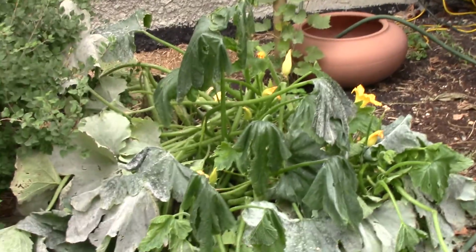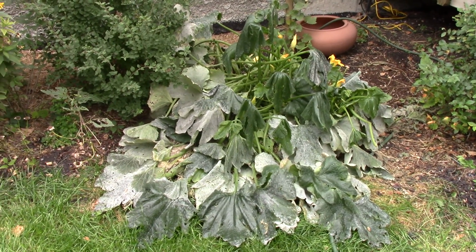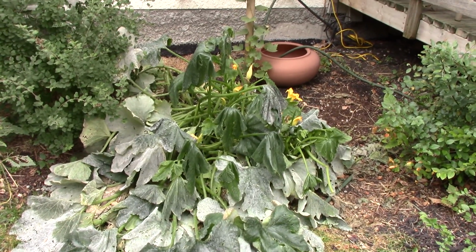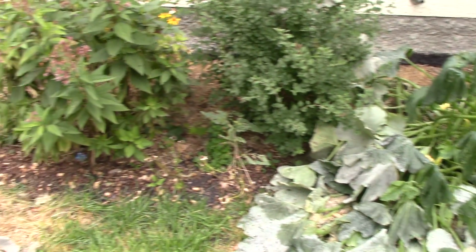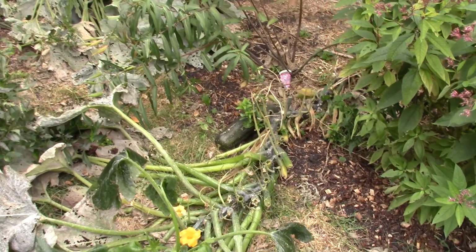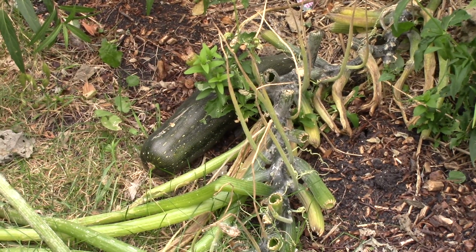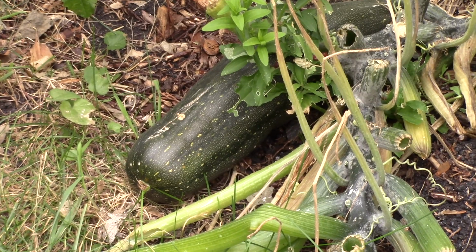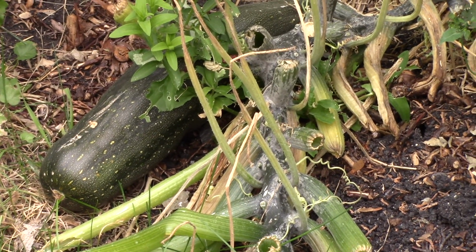The zucchinis. What an interesting plant. There are two benefits to the zucchinis. Here, we'll go to this one to start out with. One is you get the actual zucchini squash. And the trick is to try and get them before they turn into 10-pound monsters. And it's quite hard to do because they hide underneath the leaves.